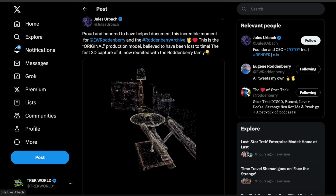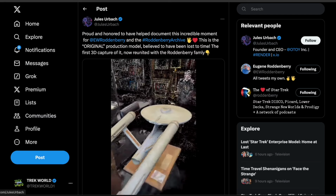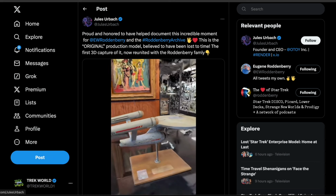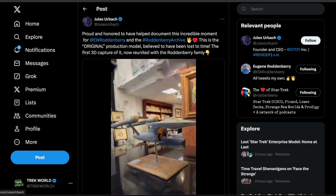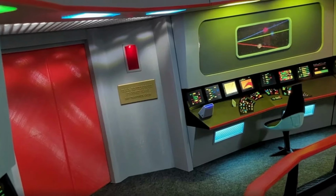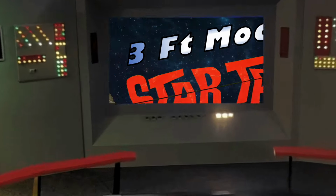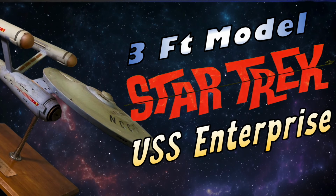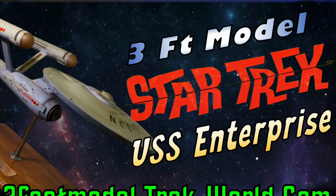And while they're on the subject, Jules works for Otoy, and they're the people behind the Roddenberry project, and he shared this amazing video earlier today where he showed how he actually took the first 3D scan of the model since its recovery. This video is part of a series of videos outlining the complete history of the USS Enterprise 3-foot model. The videos cover every step from the creation of the model, the loss of the model, and the recovery of the model.